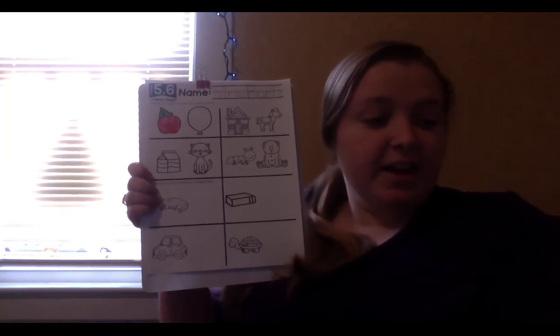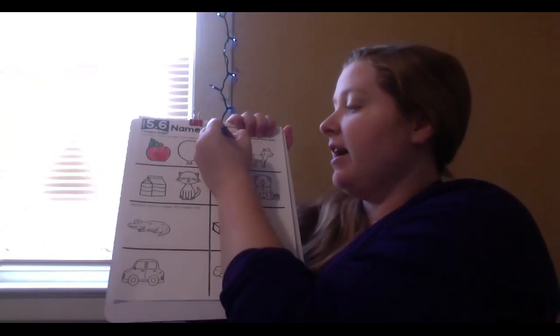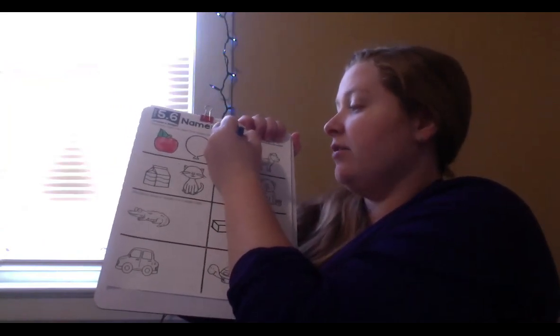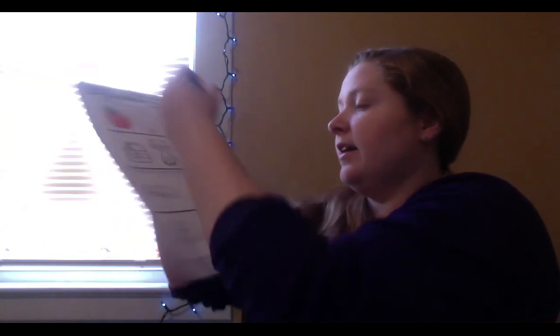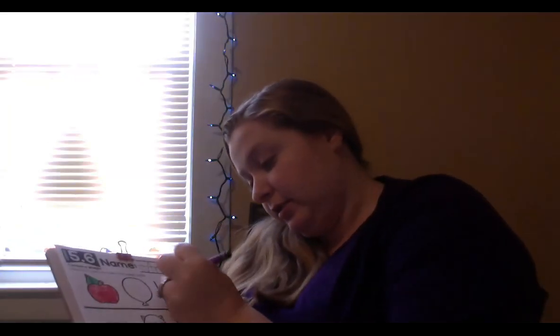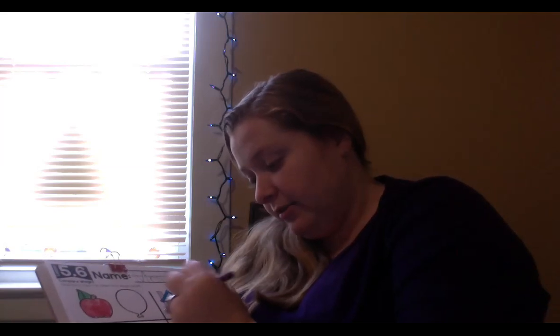That's right, the house. So with your crayons, color in the house. A house weighs more than a horse. Because we might not be able to lift a house or a horse, but if there was an emergency, there are machines that could lift a horse, but only a few machines can lift a house. Okay? So color in the house.